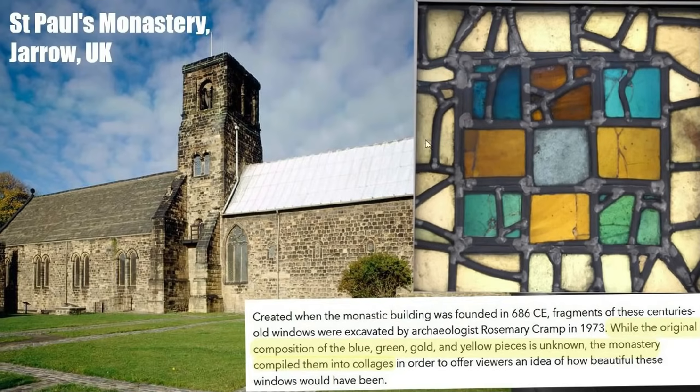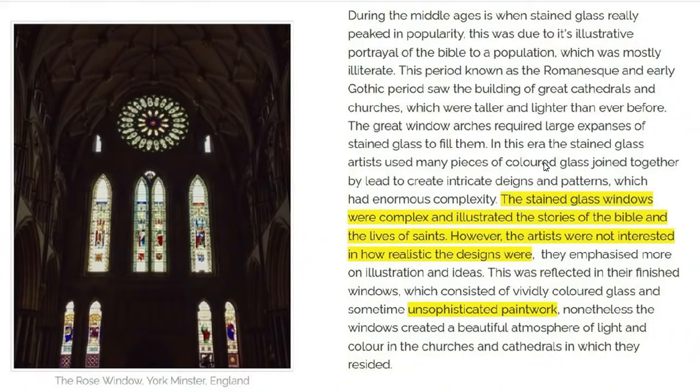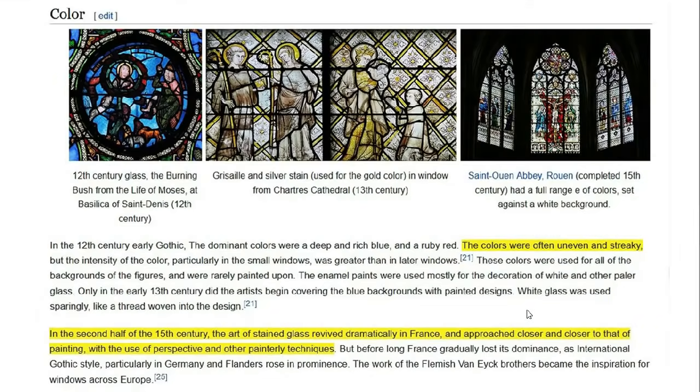So I kind of think this is sort of what actually was in all these cathedrals, and the biblical scenes that we see, I think that is a more recent addition, and I'll explain why I think that here. But now when we go into these bigger cathedrals and churches, you start looking into it, and you find that the stained glass windows were complex and illustrated the stories of the Bible and the lives of the saints. However, the artists were not interested in how realistic the designs were. Many times they were very unsophisticated paintwork. And you go on to read the colors were often uneven and streaky. But then later on, they start to become more advanced, and they use perspective and other techniques that painters use.